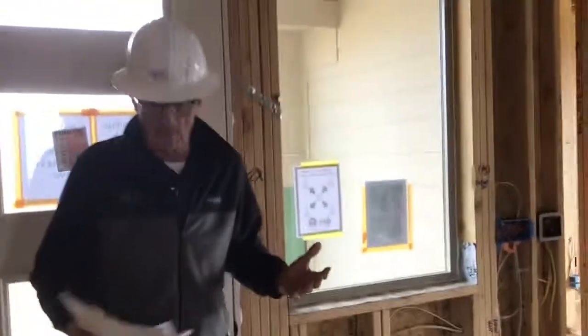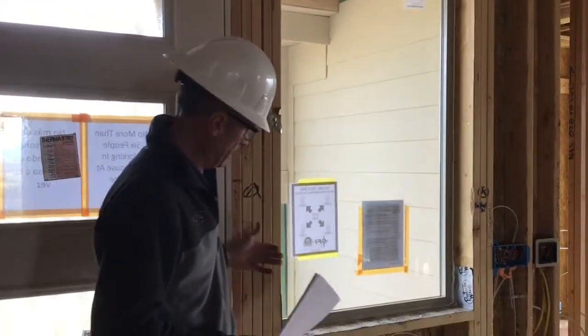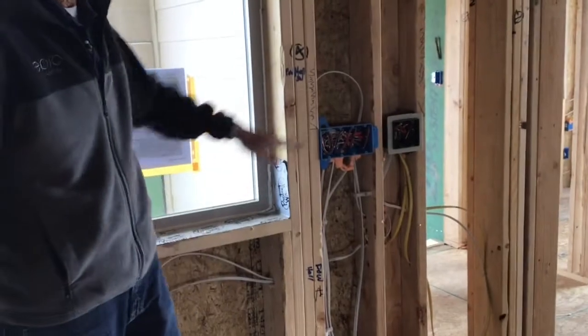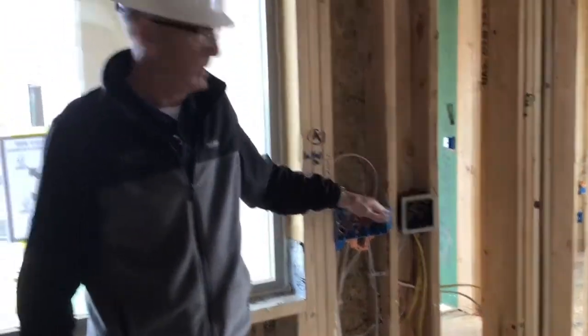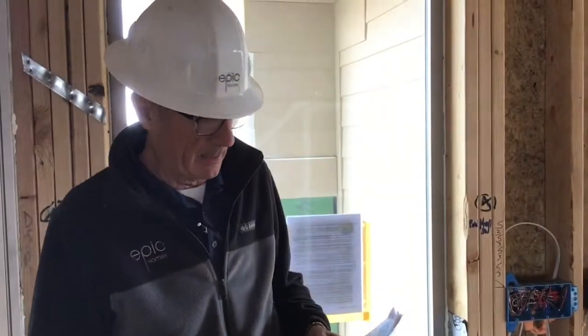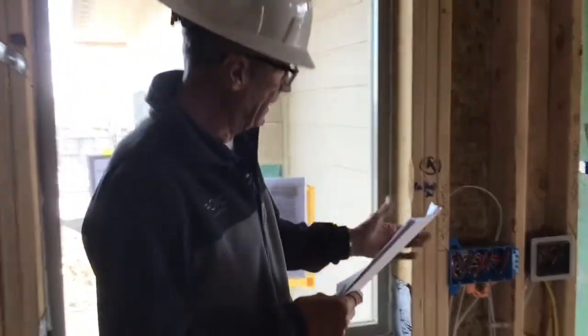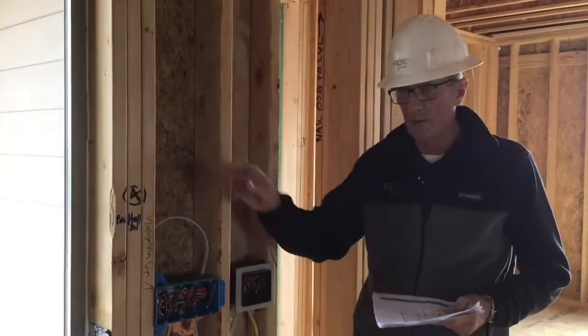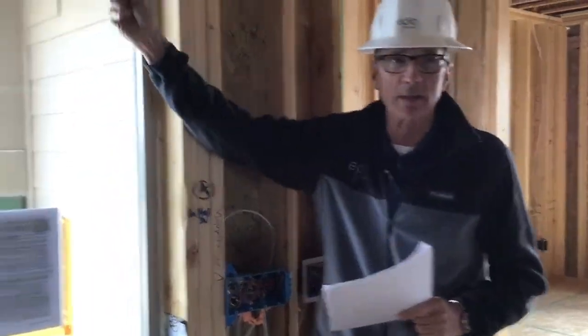So here we are in the main foyer, and as you come in, we've got several switches on this side, and we've got what we call a 4 gang and a 2 gang, and we have them separated. We do that purposely. So as we come in, we've got a 3-way for the coach lights for outside.